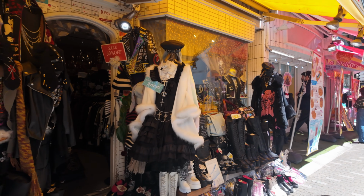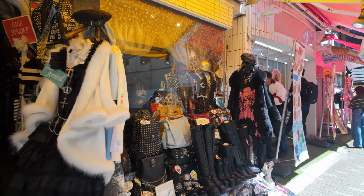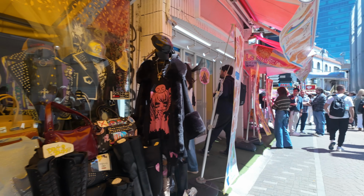So back when it first became popular, before the rise of inbound tourism, you'd see lots of high schoolers, a lot of youth things going on here. But nowadays, walking through Takeshita Street, you'll hear a lot more English and a lot more Chinese than Japanese, surprisingly. And therefore, stores and restaurants and cafeterias, etc., have adapted.